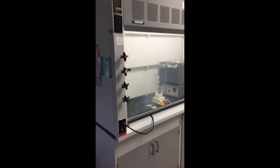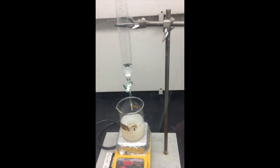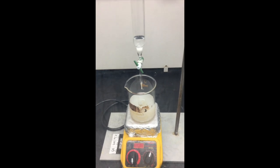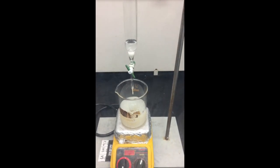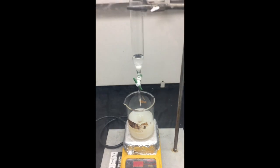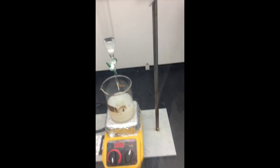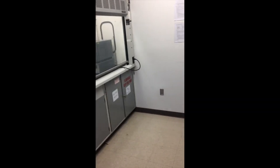Okay, as we can see here, this whole unit is called a fume hood, a chemical fume hood. Its function is to suck the air out of the room into the atmosphere. It's used for chemical reactions that create a very weird smell or even something toxic. So we perform chemical reactions inside. This is just one of them in our group.